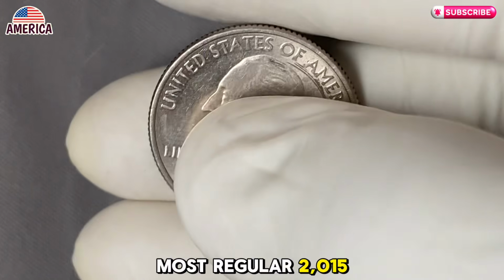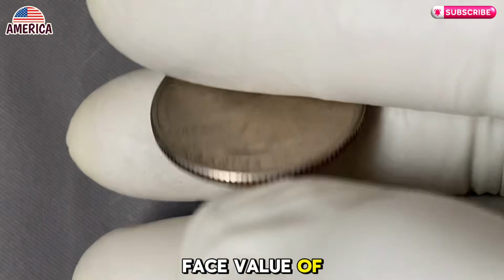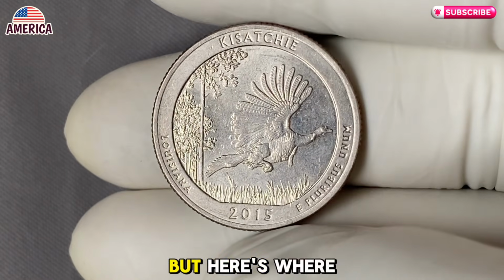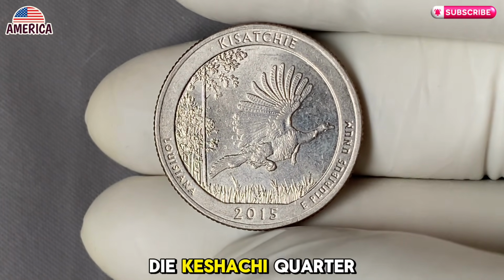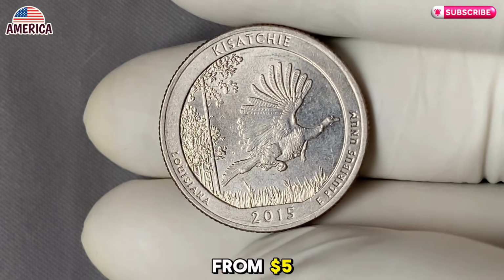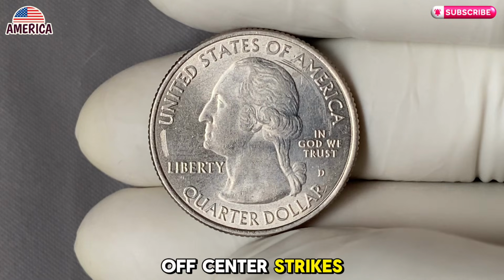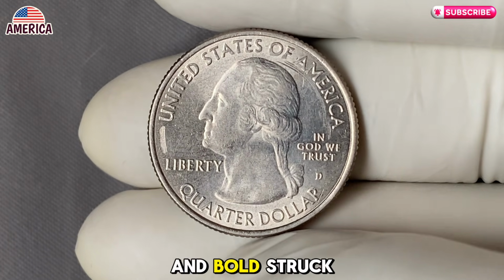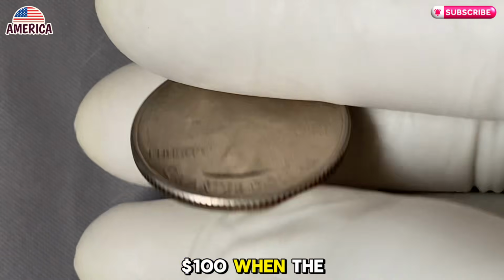Most regular 2015 Kisatchie quarters you find in circulation are worth their face value of 25 cents. But here's where things get exciting. A nice double-die Kisatchie quarter can bring anywhere from $5 to $30 depending on condition. Off-center strikes, clipped edges, and bold struck-through errors can go even higher, reaching well over $100 when the error is dramatic.